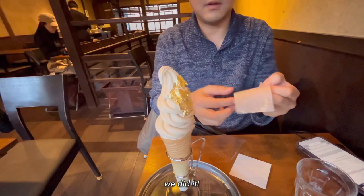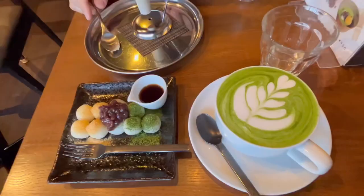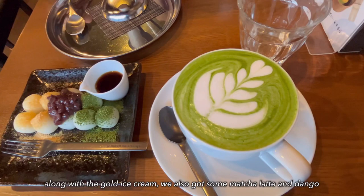Kitchen table. Yeah, you have ice cream, and also tea. I made it myself. Matcha latte. Shiratama dango.